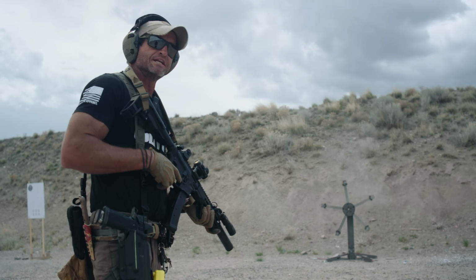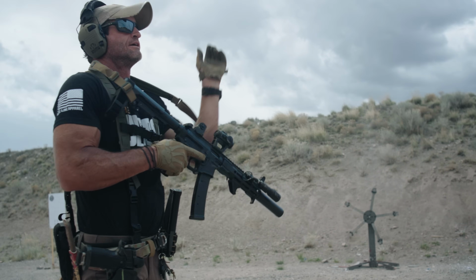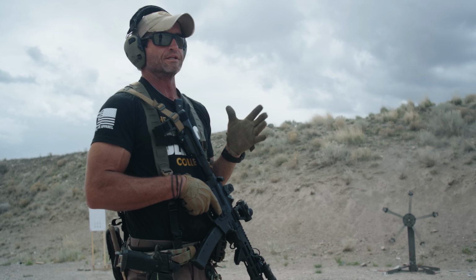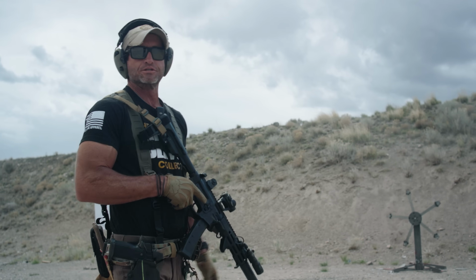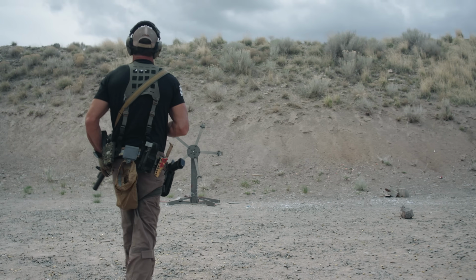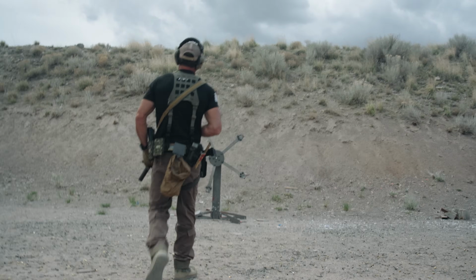So 3.89, that's similar to a good pistol run, maybe a little bit longer, but I had a miss too. So it's definitely a little foreign to me. I've never shot a Texas Star with a subgun.